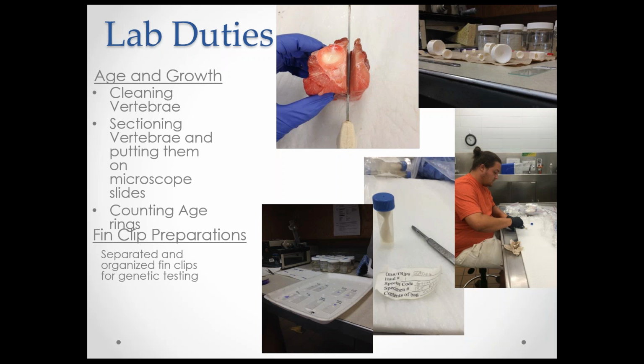Like up here, some would range from a couple centimeters to a couple inches. We would then section them on a saw, prepare them on a microscope, and then we would read them under a microscope to count how many growth rings they have. We'd also work with fin clips. They do a lot of genetic testing, not necessarily at the lab. They would send them off, but we would do a bunch of stuff with fin clips as well.